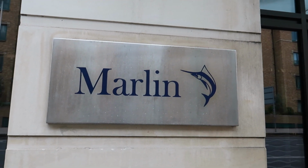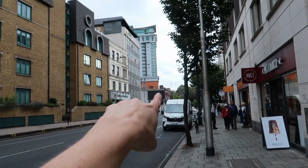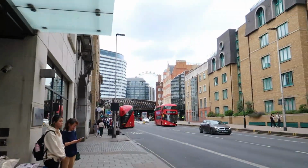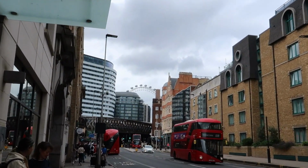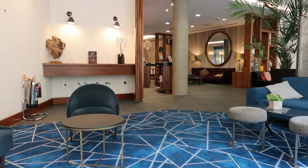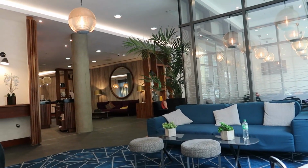All right, so we are staying at the Marlin Hotel, and the Lambeth Underground Station is right there, that building, and we just walked right down here, and we're just waiting to check in. And there is the London Eye. And it's almost time to check in, but not quite, so we're just waiting to check in. Got our luggage here, we're gonna check in, and then we'll go explore the city.